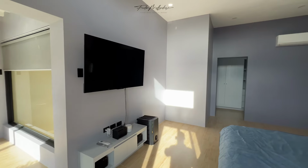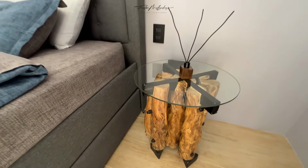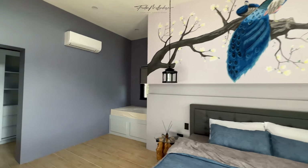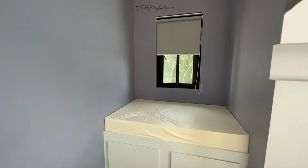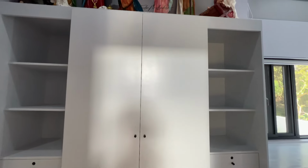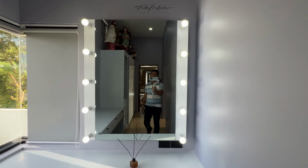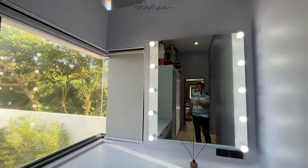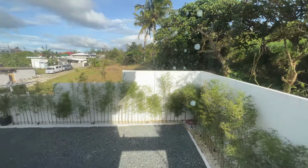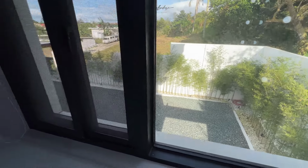You have a TV, console table, speaker, and also a side table, which is also made of guava trees. And also painting on the headboard part, and also a draft light. There's also a seating area on this side. And split type air conditioning unit. You have a walk-in closet with modular cabinets, a lot of storage. This is your vanity because, of course, as a queen of the house, you have a beautiful vanity with a lot of drawers. And this window, this is on the side of the parking spaces, your 8 parking spaces.